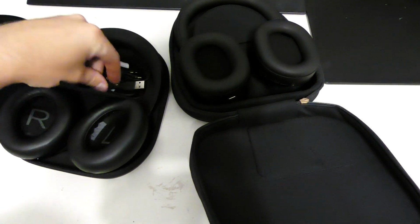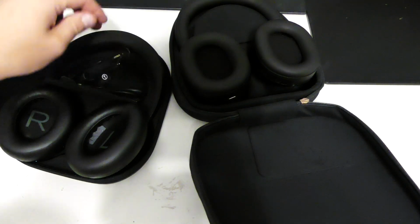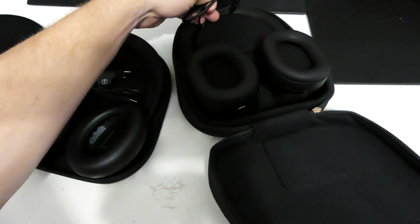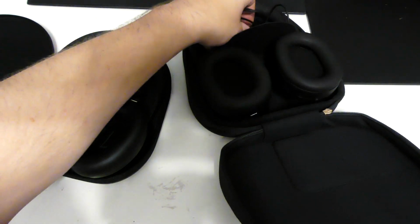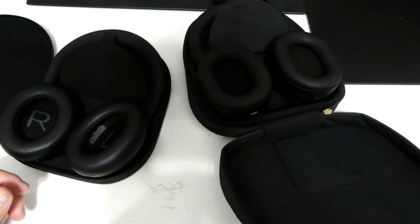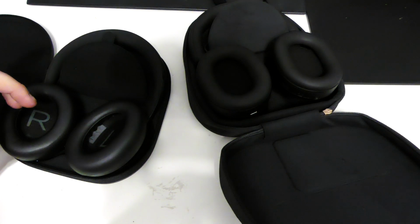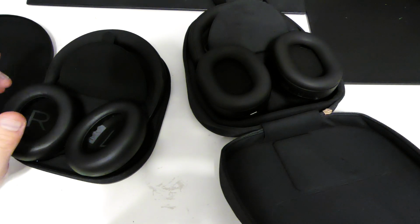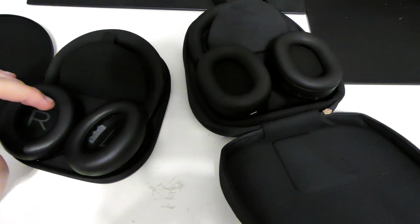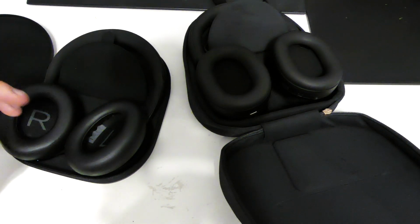Connection wise, they're both the same. They're both USB Type-C. They both have headphone jacks that come with them. Charging, to be honest with you, is pretty close to the same. I mean, most people are going to charge them borderline from 0 all the way up to 100. But if you're the type of person that's just trying to get as much as they can out of it as soon as possible, both of them are within the same time span of charging. You're going to get about the same amount of battery life.